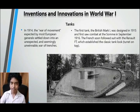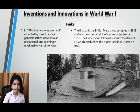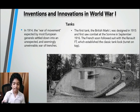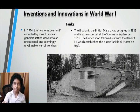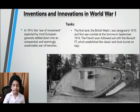In 1914, the war of movement expected by most European generals settled down into an unexpected and seemingly unwinnable war of trenches. The first tank, the British Mark I, was designed in 1915 and first saw combat at the Somme in September 1916. The French soon followed suit with the Renault FT, which established the classic tank layout, turret on the top.